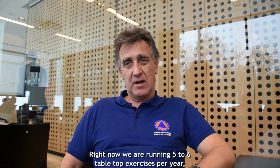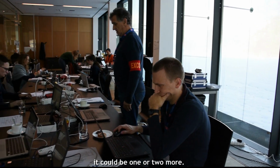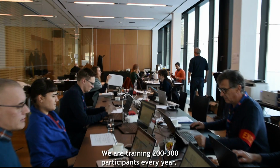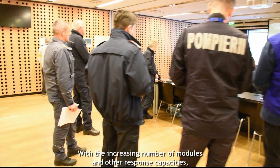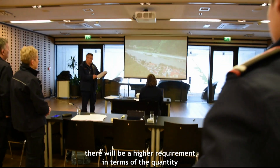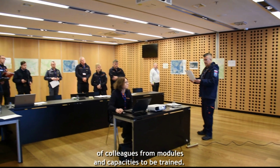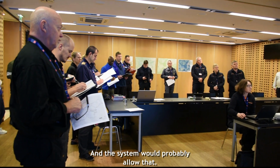Right now we are running 5 to 6 tabletop exercises per year. It could be 1 or 2 more. It means that we are training or exercising 200 to 300 participants every year. It could be a bit more. With the increasing number of modules, with the increasing number of other response capacities, with the establishment of rescEU, there will be a higher requirement in terms of the quantity of colleagues from modules and capacities to be trained. So it could be a bit more, and the system would probably allow that.